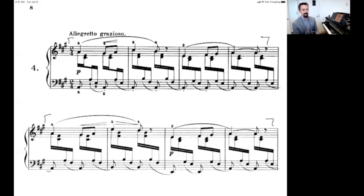So again, we have an example of a parallel period, or the question and answer. And there are two things I want to point out that are different between these two phrases. First, look at the bass line. In the first phrase, we have a pedal tone. The bass remains on that A throughout the 4-bar measure.